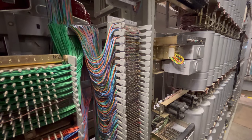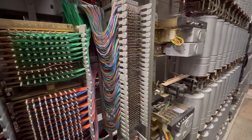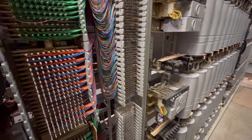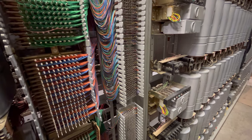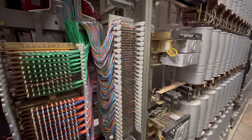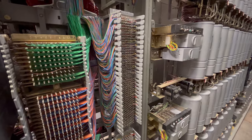This is the main terminal block for this particular switch frame. This is my fifth selectors, and this is where the connector shelves all tie down to it. I have six shelves of fifth selectors. Of course, they're not all needed in the real world, but in my world, I put them in this way. And this has all been hand-wired, hours and hours of wiring here.